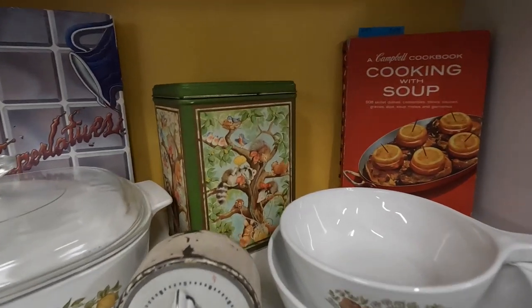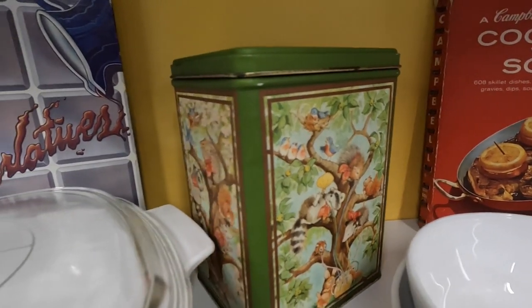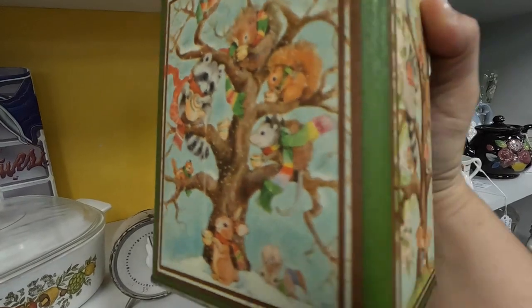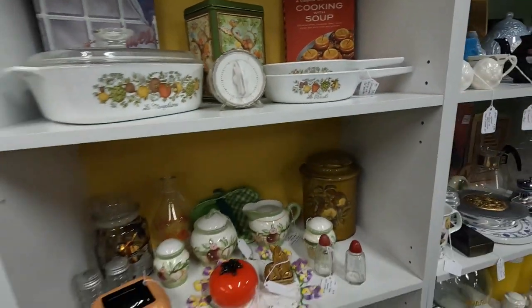Put in this, look at how cute this thing is. It has little squirrels and hedgehogs and raccoons and stuff on it. It's got all the different seasons. There's the little Christmas side. So cute. Excited to get that in there.